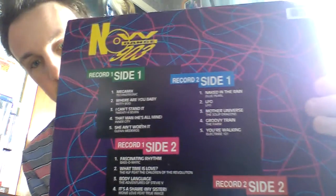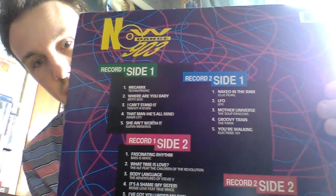And here it is. I like Betty Boo, and there's Technotronic, and there's also Glamidaris in Inner City, and there's Blue Pearl from that Neodan's 902 video. And it's a shame that they didn't do those two albums on VHS. Shame that Picture Music didn't get around to doing it though.